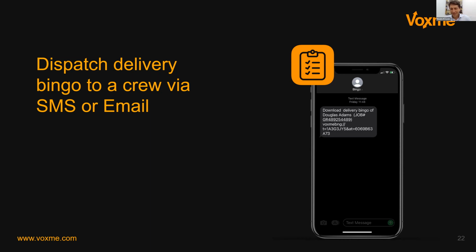Is there any way for the origin agent to associate that inventory automatically? I guess they only have the name of the transferee at that point, and they have to associate it in their system back to their original shipment file. Would that be correct? It's automatic. Yeah, so you see how it says download delivery bingo of Douglas Adams, and here's the job number. That's the job number of the origin agent.